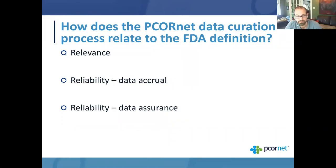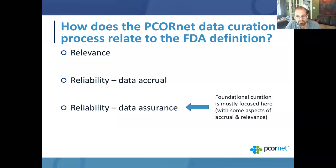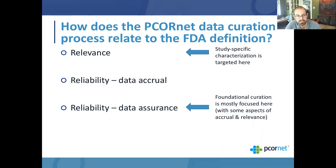So if you map the PCORnet process to the FDA definition, how do those things correlate? What I would say is that the foundational curation process, which is what I'm going to mostly talk about here, is focused more on the level of data assurance, although there are some aspects of accrual and relevance that apply, but mostly on assurance. And then when we talk about study-specific characterization, that really gets into relevance because you're directly looking at the population and data elements of interest.